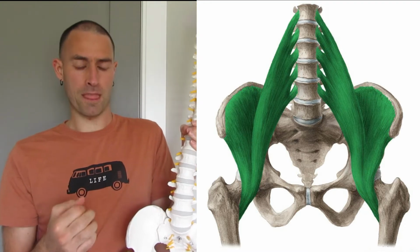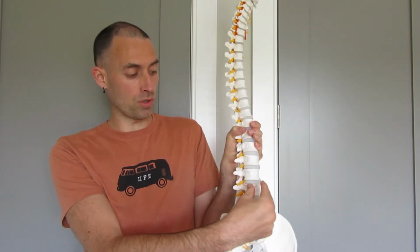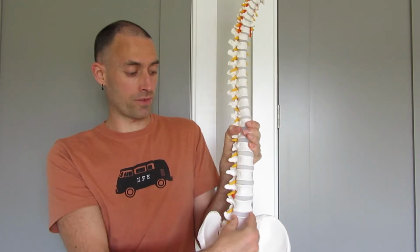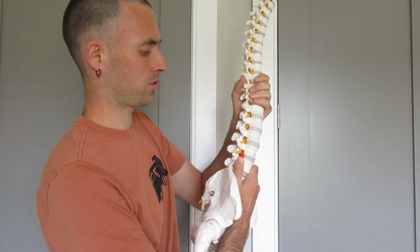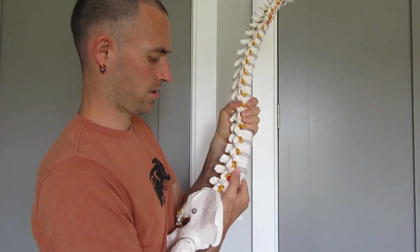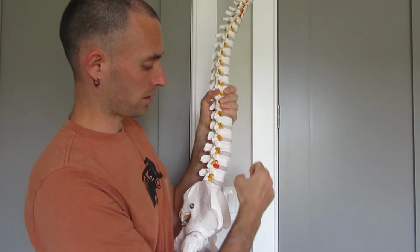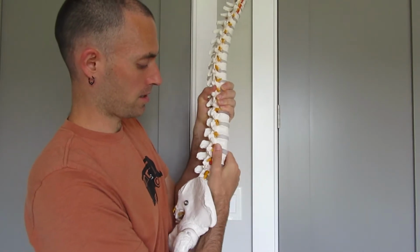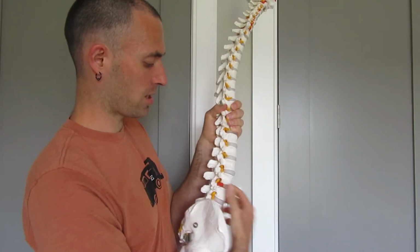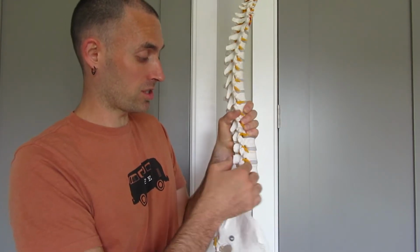So just imagine, if you've got something tight going from here to here, and it's pulling like an elastic band, it's going to pull on your low back here at the front, and that's going to make your back potentially kind of hyperextend. Can you appreciate how if something was going to be pulling along here in this direction, it might just cause a little bit of some hyperextension, maybe some more pressure on some of the joints in the back here, or just some discomfort in general in this area.